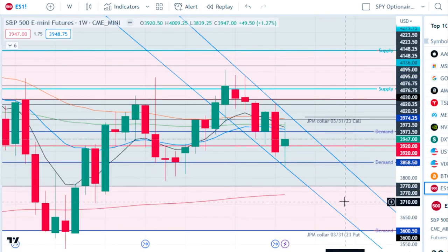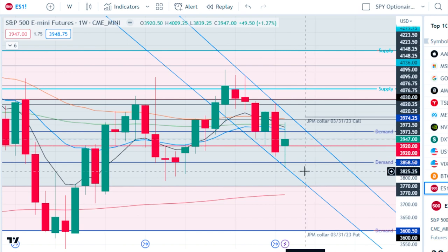Taking a look at futures weekly here, not a lot of information. We just have a big old doji. After a huge breakdown, we had basically an attempt to break back through the weekly 8, 20, and 100 EMA, and we got hard rejected.